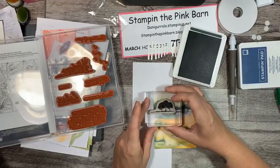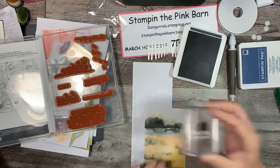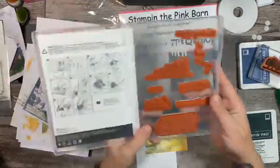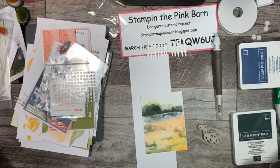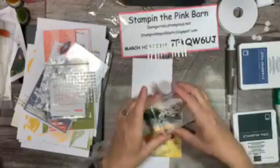And I'm going to stick that right like that. And I'm going to hold it there for a few seconds. Give it some time to marinate into that paper, just like that. Okay, and then what I'm going to do is take the birds from this. And I'm going to do the birds kind of up towards the top up here in this white area.